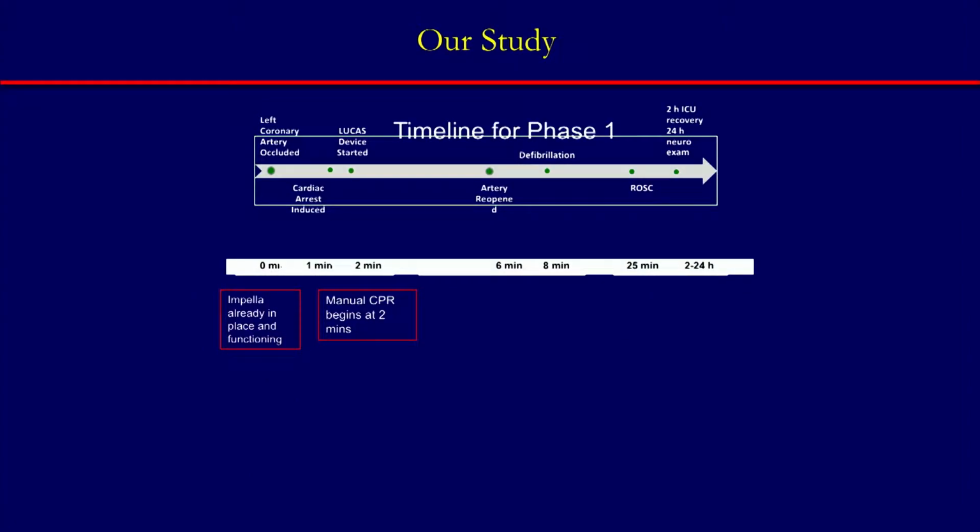So we had 2 phases to our study, a phase 1 and a phase 2. In phase 1, we occlude the artery. After 1 minute, we induce the cardiac arrest. And after 2 minutes, we started either the Lucas device or manual compression, and in the Impella group, we already have the Impella in place, and we started at 2 minutes.